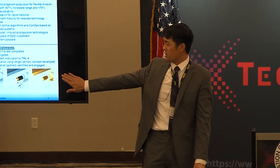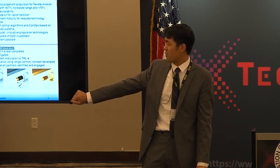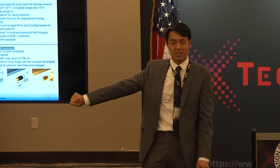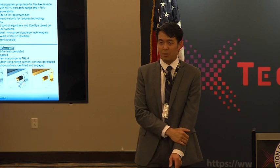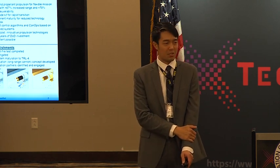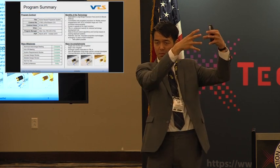Major accomplishments: the big thing is, again, we were able to successfully demonstrate a single-axis hot thrust, or hot fire, test. This test mitigated a lot of the major risks that we were carrying into this at the beginning, and we're confidently able to advertise that we got the prototype up to TRL4. There's a difference between component and system. So we got the system all the way up to TRL4.